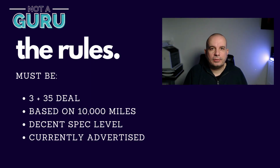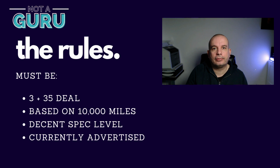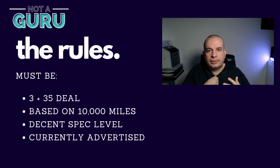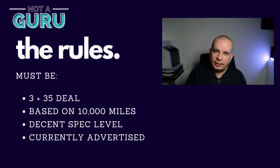Okay, so let's go to the rules. For this, the car has to be on a 3+35 deal. That means you have the car for 3 years, and if you've got any sense, you send it back a day before it finishes so that you don't have to MOT the car when it goes back. For the first 3 years, you've obviously got the manufacturer's warranty, which is great. So you've got more or less hassle-free motoring. You do have to get the car serviced at the dealer, so bear that in mind. And it's 3 months deposit, so it's just 3 monthly payments up front, followed by 35 payments.